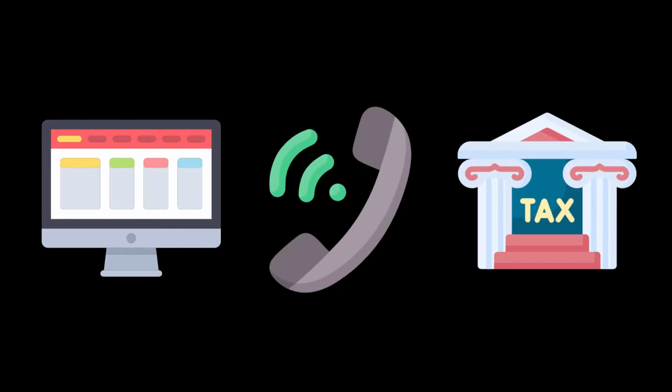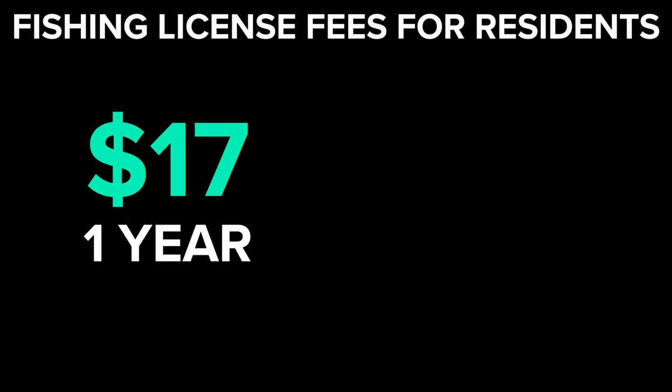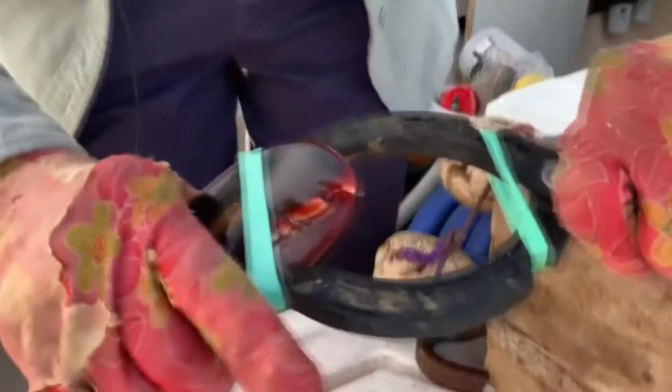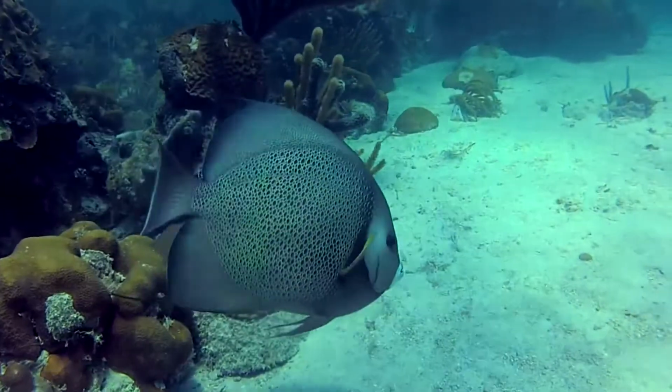You can purchase them online, over the phone, or at a county tax collector's office. If you're a resident, it'll run you $17 a year, or $79 for 5 years. You can also add on special permits for spiny lobsters, or even fishing for reef fish. So great! Now that you have your fishing license, it's time to have some fun.